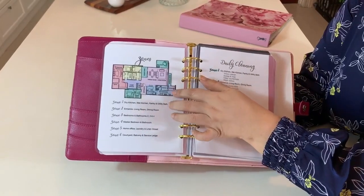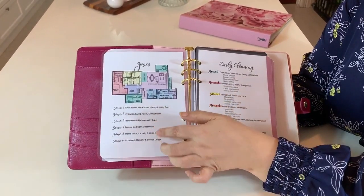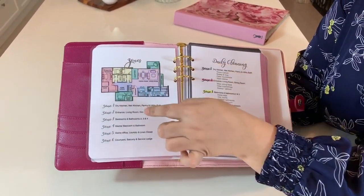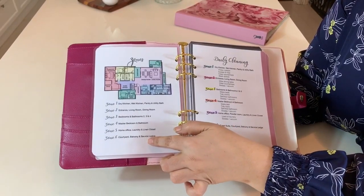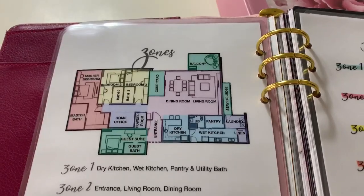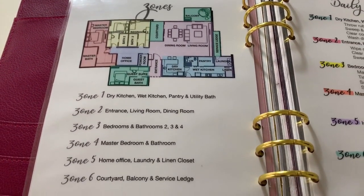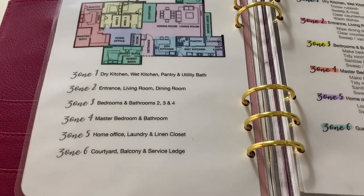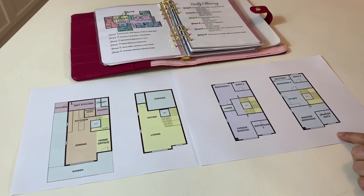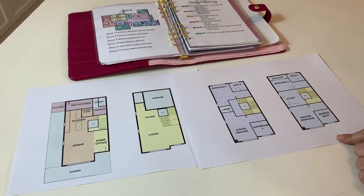Here I have the 6 parts which I have colored in, and then I have listed the groups here. Now, one part can be a single room, 2 rooms, or even a combination of rooms. You want to break it up not so much by size, but more based on usage and the number of chores associated with the room or area. It doesn't really matter how small or how big your home is. You will need to divide it into 6 parts. Let's just say the bigger your home, the more you have to do each day. But then that's quite logical, isn't it?